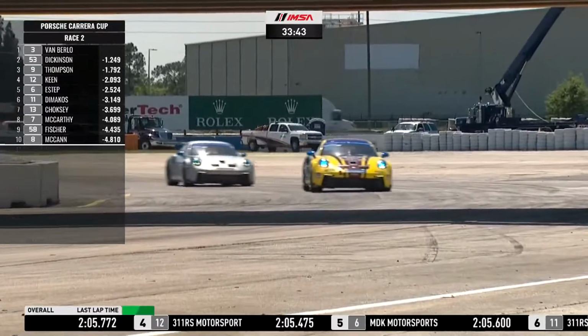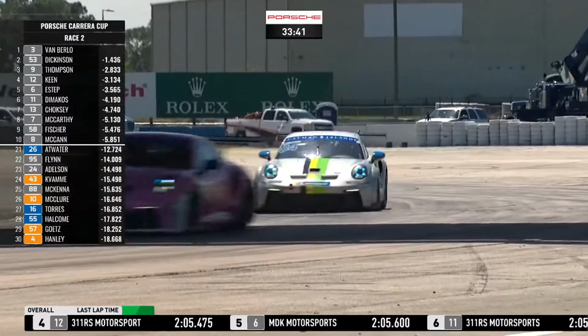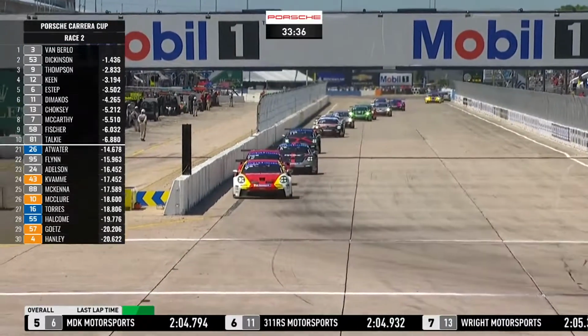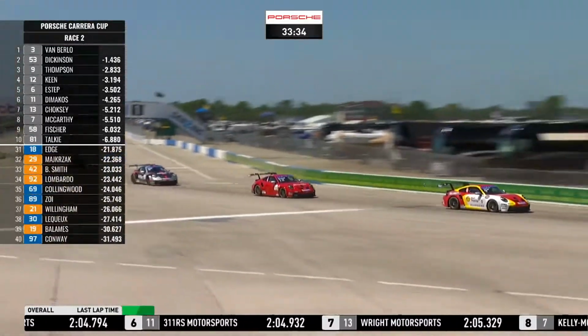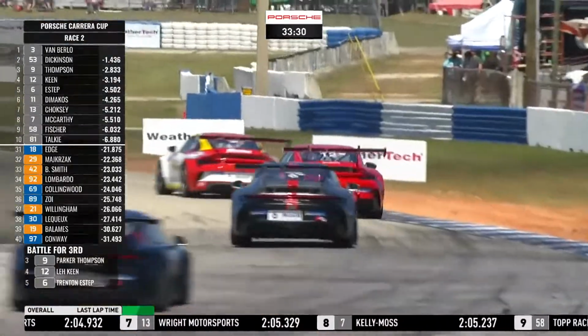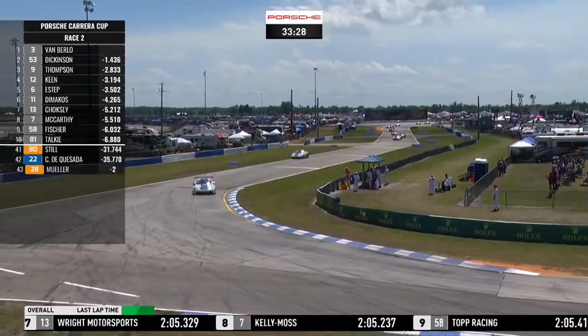In Am, it's still Mark Kawami who leads. Vernon McClure is up into second place in car number 10. It's a good effort for him. And third position is John Getz, who had a good run this morning until having some mechanical problems, it looked like, in the closing stages of that race.